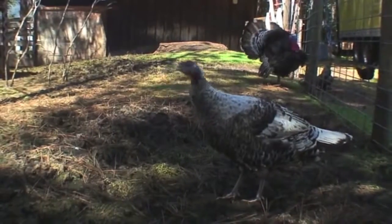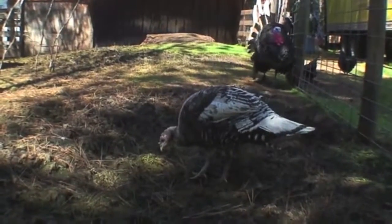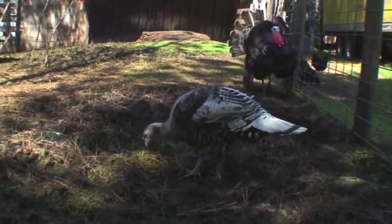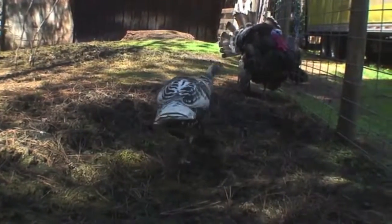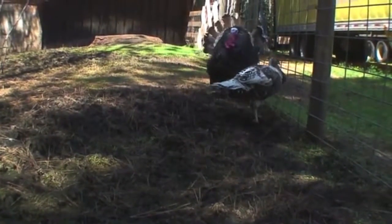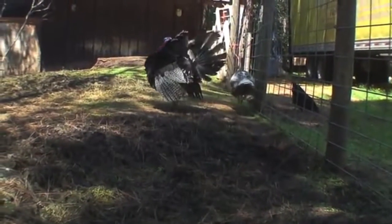In the foreground here is a turkey hen, while a male turkey spreads its tail in the background. A male turkey is called a tom. Now, toms spread their tails in a display to attract the female. Let's see how this works out.